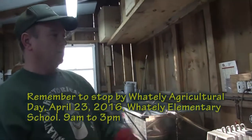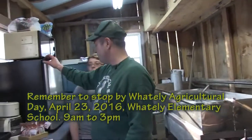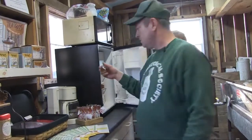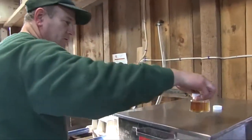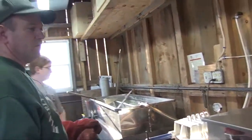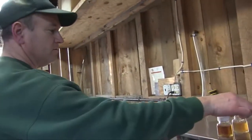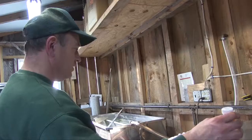Like that sample jar right there, that is unfiltered syrup. You can see it's cloudy. If you put that next to this one, you can see that one is cloudy and this one is much clearer. This has been filtered and this has not been. That was just a sample I pulled today of what I made.